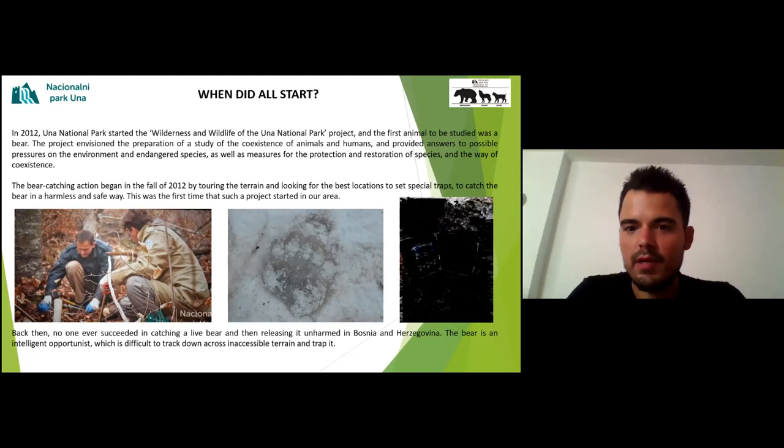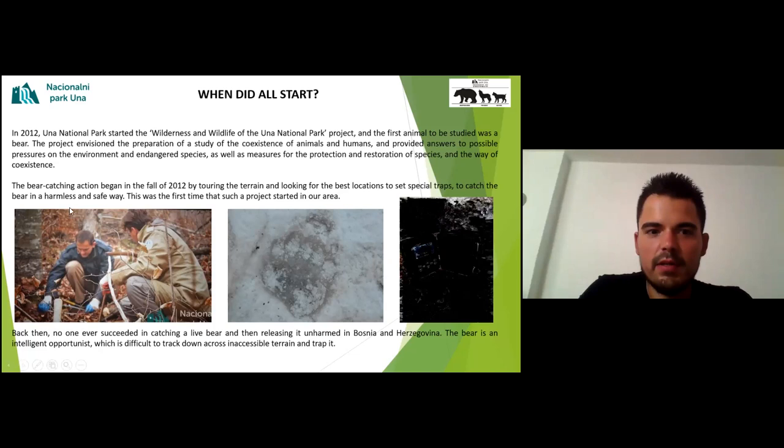So the bear is really an intelligent opportunist, which is difficult to track down in inaccessible terrain. Here you can see my friends setting a trap. It's a humane trap, it doesn't even hurt the bear. And here is the trapped bear, you can see 1, 2, 3, 4, 5. It's similar to human foods.